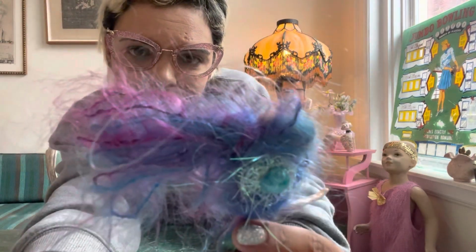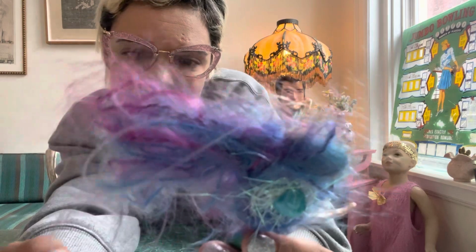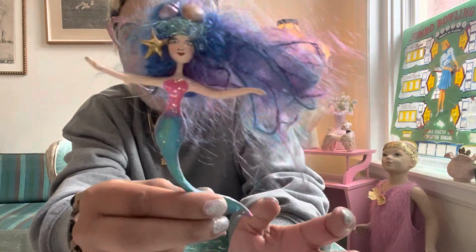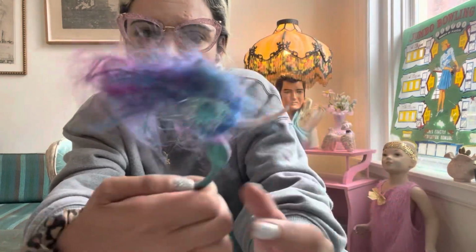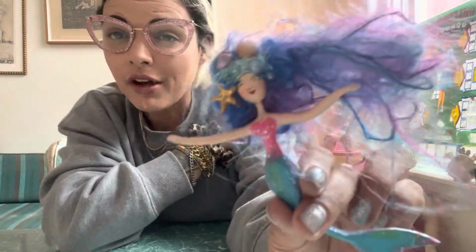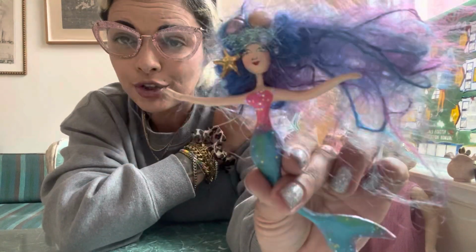It seems to be handmade. I can't really find anything on it. I'm gonna do some digging. It definitely looks artist made. It's very cool. Normally I'd stay away from newer stuff, but I mean, this mermaid was just irresistible, as you can see, and super unique. We love unique, no matter how old or new it is.